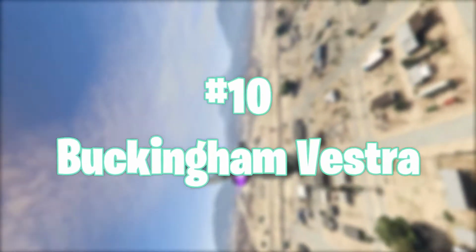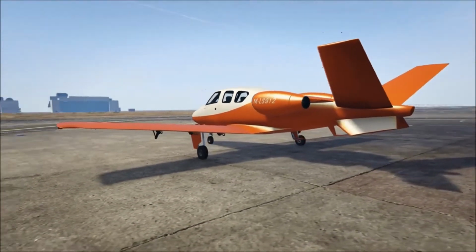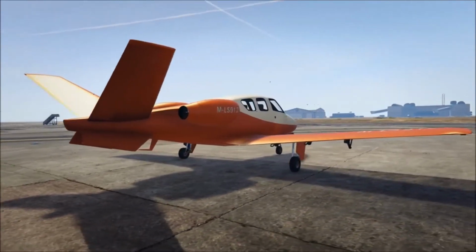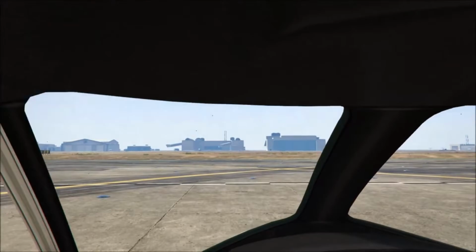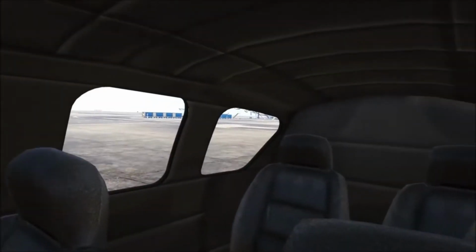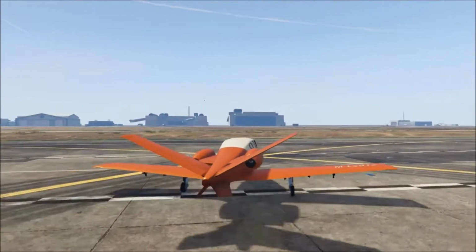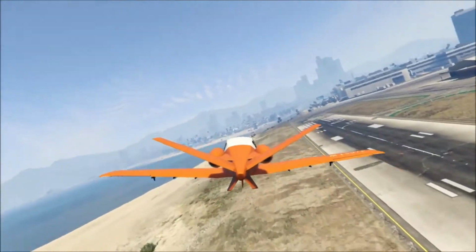Number 10, Buckingham Vestra. The Buckingham Vestra is a compact little plane that's way quicker than it may seem at first glance. This little jet was introduced as part of the business update and only seats 2, so it's not the best option for those looking to bring around more than one friend. At nearly $1 million, the Vestra can be a bit pricey. Its max speed of 100 makes the price tag all the more bearable though. That said, it doesn't have much going on in terms of acceleration. It can be a little tough to handle at times.